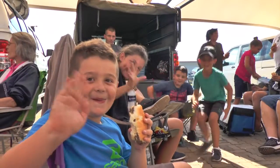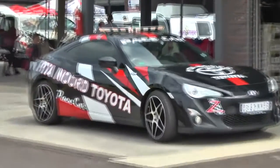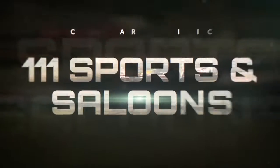Welcome back to Zwartkops and some more action now from the Extreme Festival. The regional categories have certainly come out and have given us some great action so far. Expect more of the same now as we head into our next category of racing, the Car Care Clinic 111 Sports and Saloons.